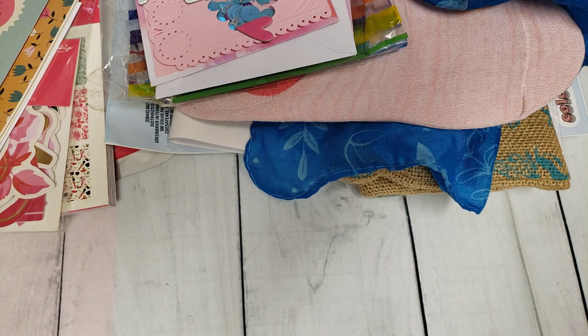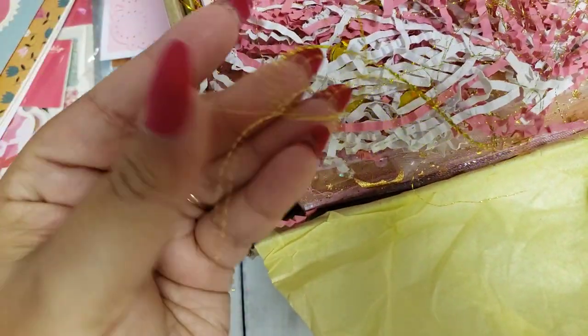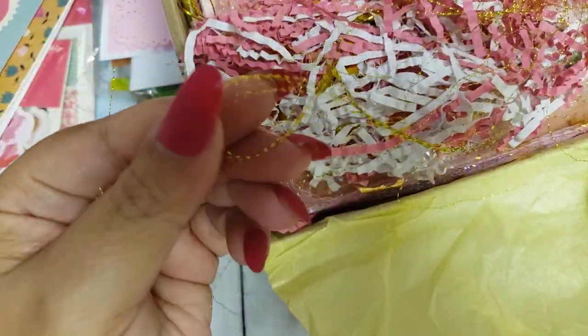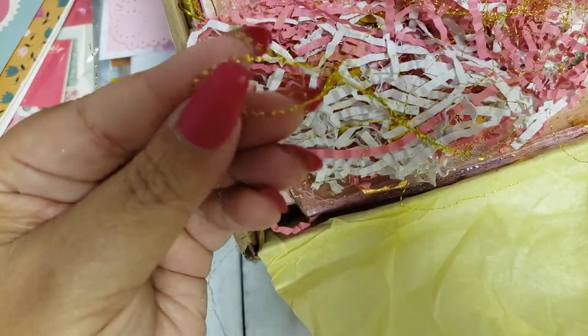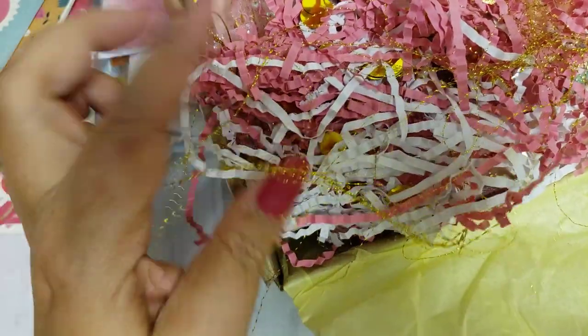And let me get into her little box. She did some cute shred. So look at this. This is the gold. I had gotten some from Allie, but mine did not look like this. See how it has that different texture? That's what I was looking for. So I have to reorder it. Maybe they messed up or something, because I followed a link and it just was not textured like that.